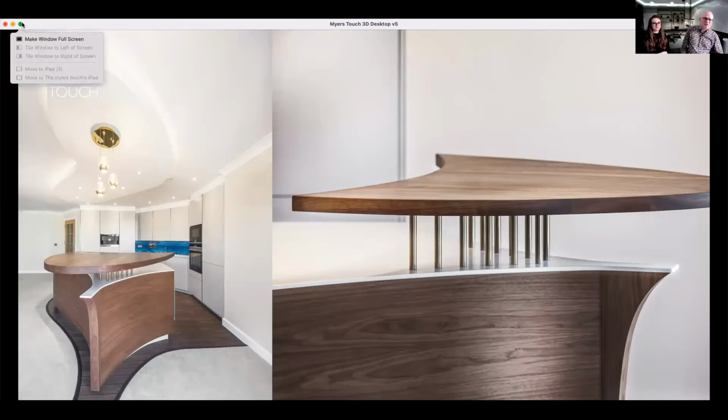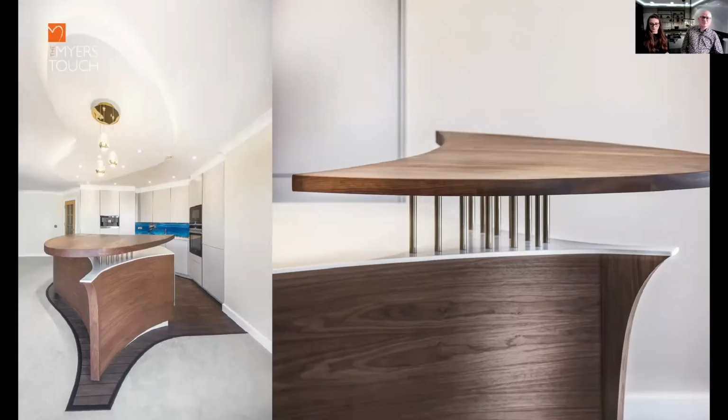Keith? Thank you. For some reason my little screen has not gone full screen. There we go.